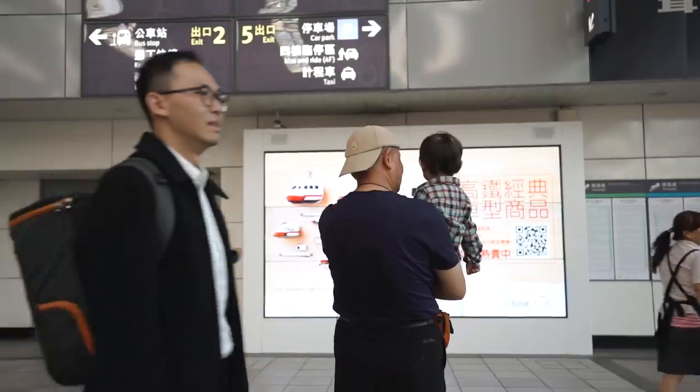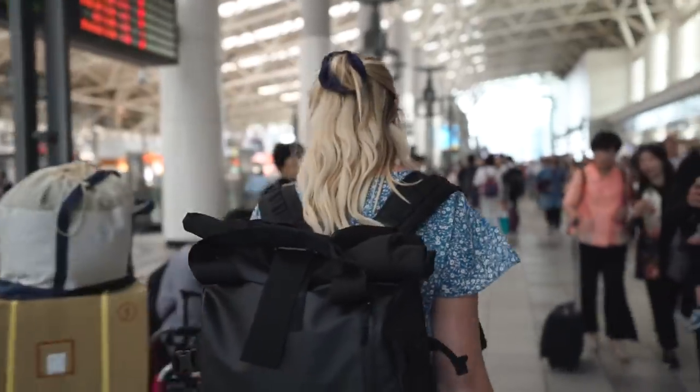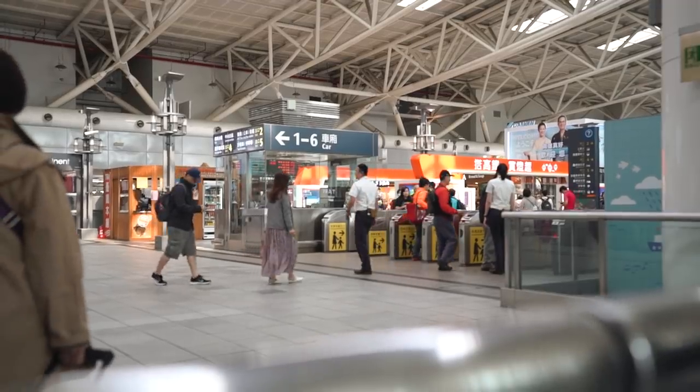So here in Taiwan, they have a high-speed rail, very similar to the bullet train or the Shinkansen in Japan, which makes it so easy to get around the country. So on our first day, we literally flew into Taipei, which is the top of Taiwan. We're currently at the bottom and it only took us a couple of hours. So today we're jumping back on the high-speed rail, and this one's about 45 minutes to get to the next city.